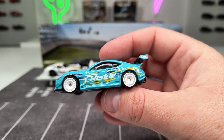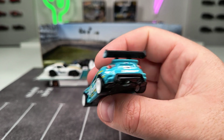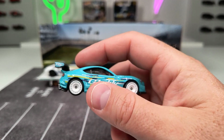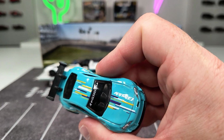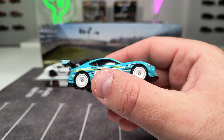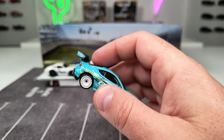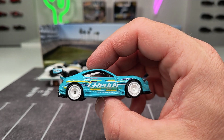Really like the wheels on this one, white wheels. These are the arrow blades. This one looks really good. Crisp details on the back. Really like the color scheme, the turquoise livery. We got the Pandem windshield banner, looking really nice, also with a pretty nice stance. The wing is plastic, and yeah, I think this is a kind of a premium only casting.